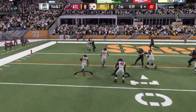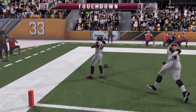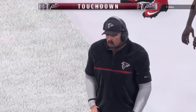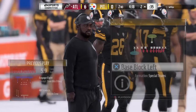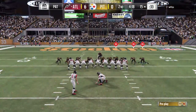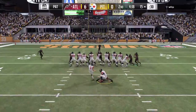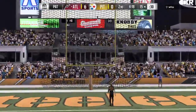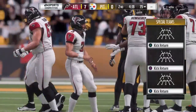On 3rd down, Devontae Freeman. And he'll take it into the end zone. Touchdown, Atlanta. Devontae Freeman, a 6-yard touchdown run. And the Falcons take it all the way down the field and score on the opening drive. It's good, and that gives the Falcons a 7-0 lead.